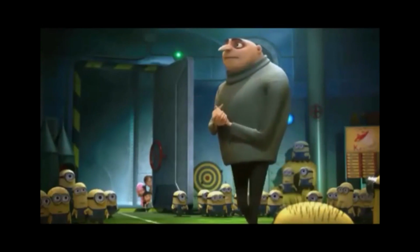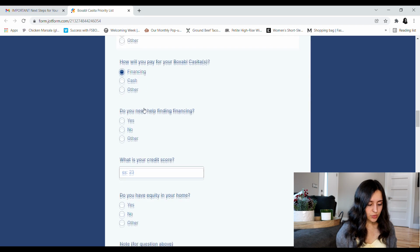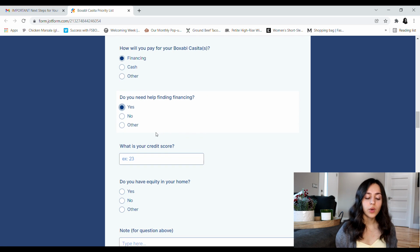In terms of money, we have no money. So that would be a no, and we will be financing this purchase. Do we need help financing? Yes. I would want to know what lenders Boxabl is working with specifically, because I really don't think that we could just go to our lender. You know, we have our mortgage through On Point. I don't think we could just go to them and be like, hey, we want to finance this Boxabl. I think Boxabl has very specific lenders that allow financing for Boxabl. So yes, we would need help finding financing.